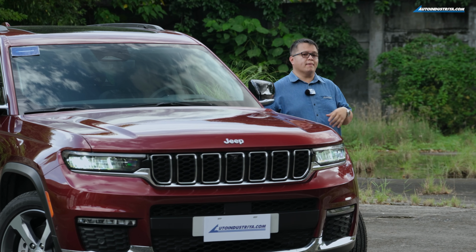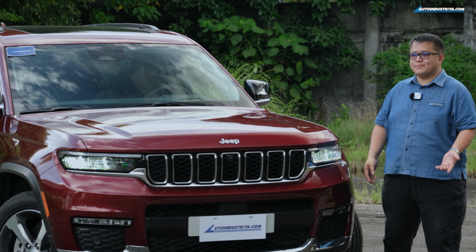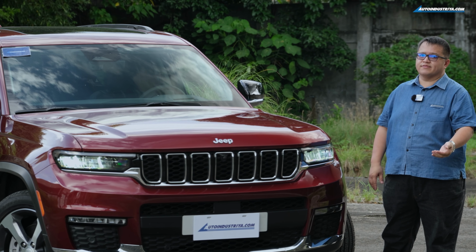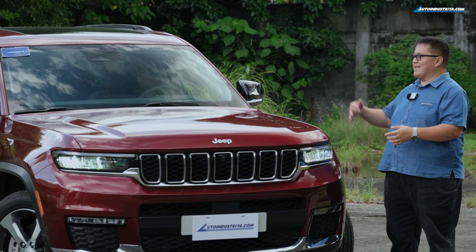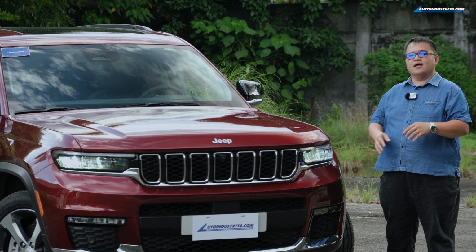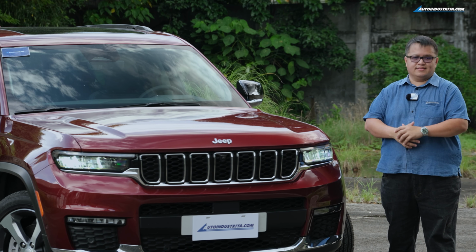While I did enjoy my time driving the Jeep Grand Cherokee L, as I do with a lot of Jeeps, particularly the Wrangler, with this vehicle there are going to be some real pros and some real cons. Now, pros: it does look great. I like the wheel arches. I like the interior. I like the overall presence of the vehicle on the road, the size, the safety, a lot of those features, and the audio system. That is actually really good in the Grand Cherokee L.